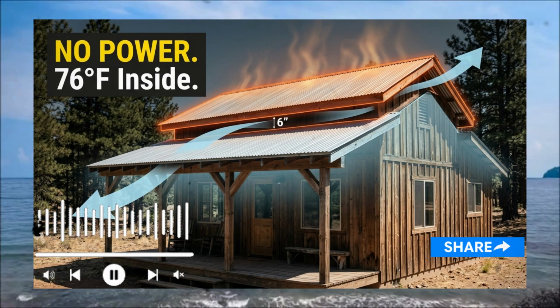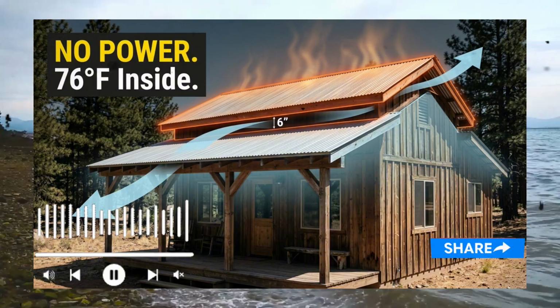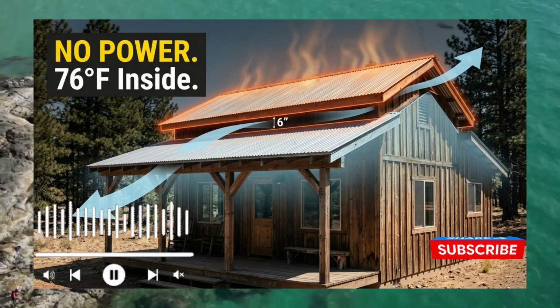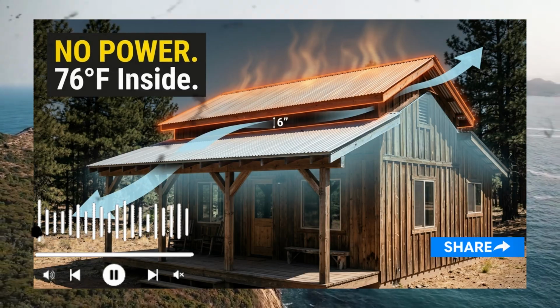Here's what everyone missed. That second roof was never built to keep a single drop of rain off the cabin below. Its sole job was to capture sunlight. It was designed to absorb the violent, radiant energy of the desert sky and trap the heat before it could ever touch the real roof envelope beneath it.